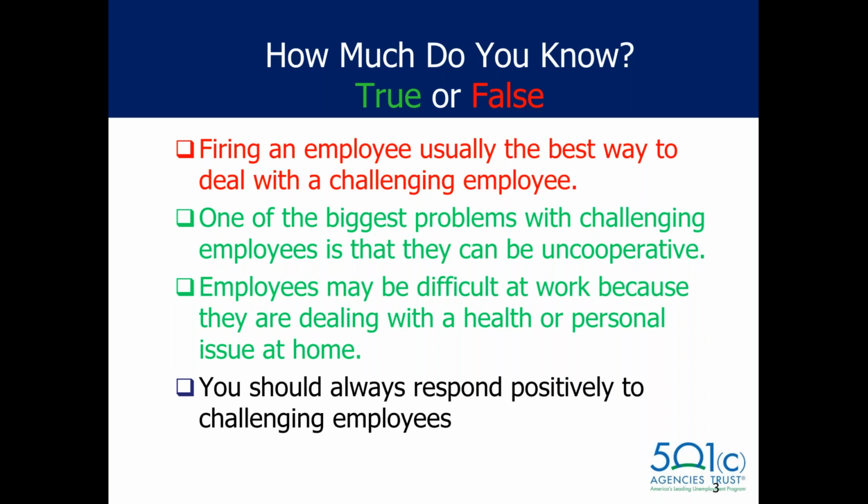And employees may be difficult at work, and this is so true right now. It's been a hard time for everybody in the last year and a half, and they could be dealing with a health or personal issue at home. But that's what we're going to find out, and then we will find out if there's a way we can help them out and accommodate them. And then the last one, you should always respond positively to challenging employees. Yeah, absolutely. As hard as that might be, and that is difficult, and we're going to talk about that further. It is something that we always want to do with our employees.